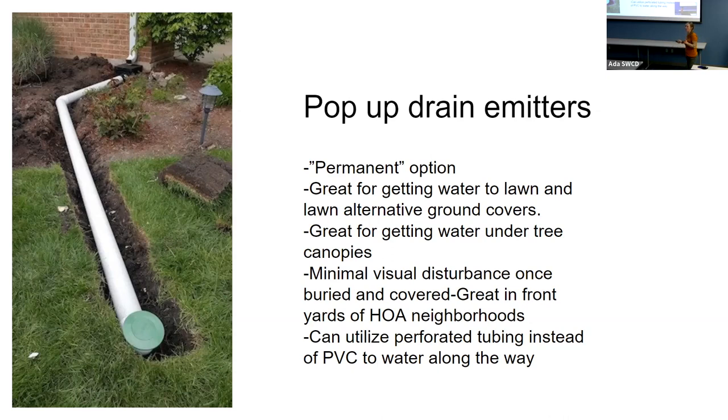Is anyone in HOA neighborhoods? Yeah. Do you guys know what your guidelines are, restrictions about water catchment?